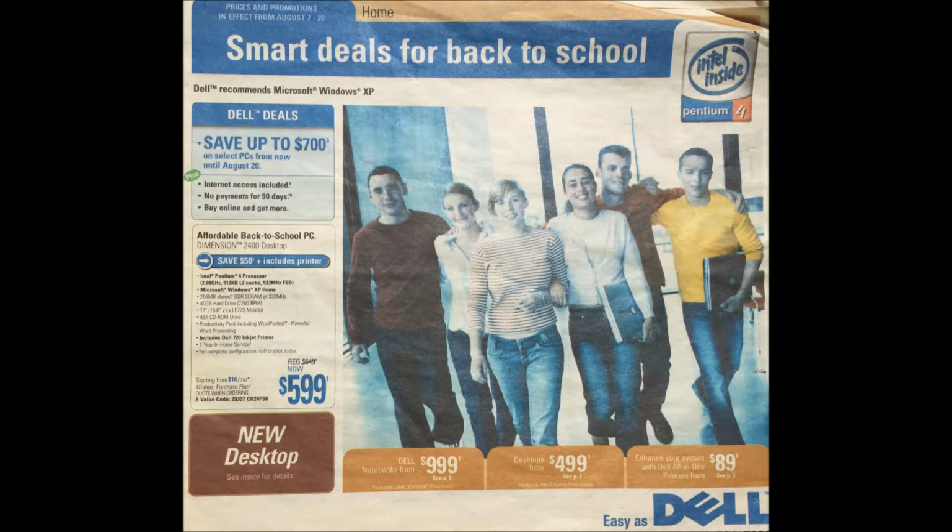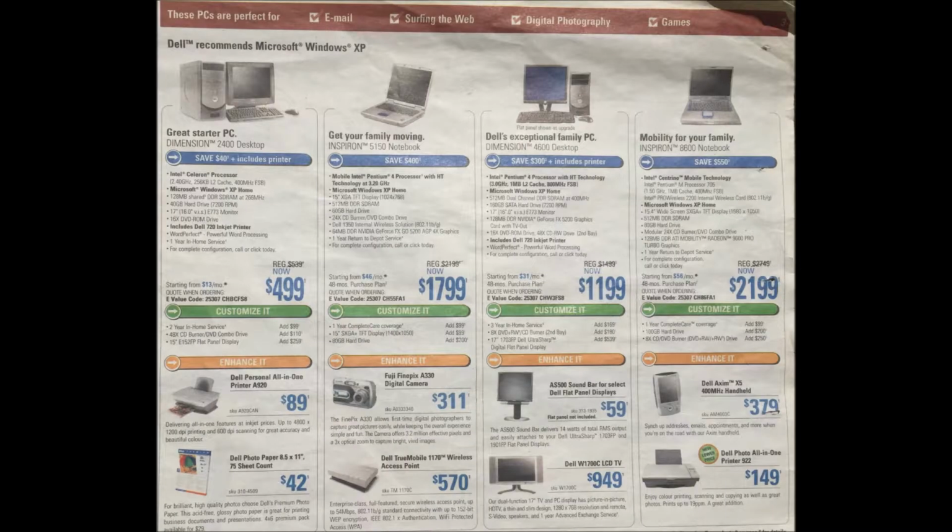Today I want to take you for a walk down memory lane back to 2004 with this Dell flyer that I had saved for posterity reasons. I was going through the basement and I ran into this bunch and I thought it'd be a great thing to make a quick little video on. Yes, sir, back in 2004 when your laptops were at least 3 inches thick and Pentium 4 ruled the landscape.